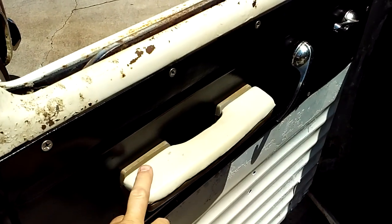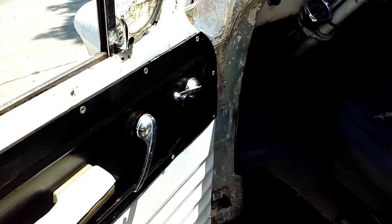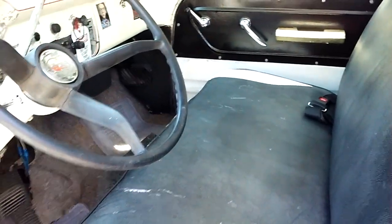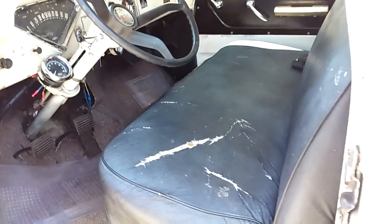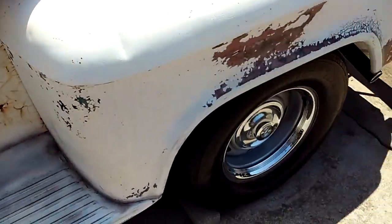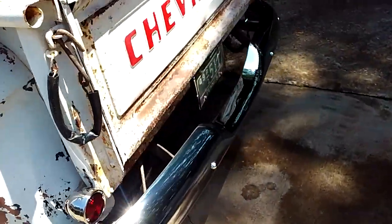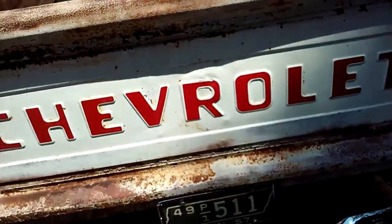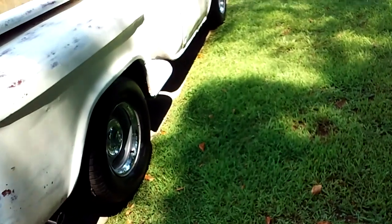Here are the armrests I put on yesterday, and I painted these yesterday as well, from red to black. My wife really likes the color change too. She wasn't home in time to see it before I put it in the garage, and she really liked it. Got my emergency brake. I'll just show you around the truck real quick. Tell me what you think about this one, or if this is one that you would definitely keep, or one that you would definitely get rid of.